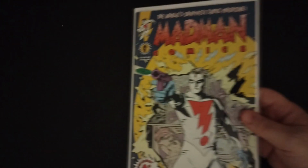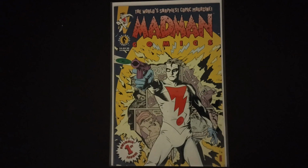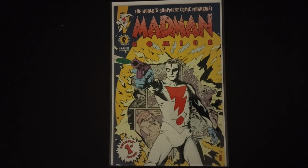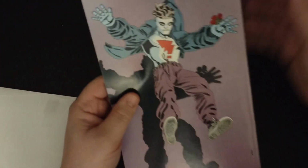I ended up picking this up for $5. It's a Madman Comics from Dark Horse Comics. It's issue number 1. I don't think I've ever read a Madman comic, so I figured I'd give it a try. I believe Mr. Rigamortis, I'll leave a link down below to his channel, was showing this book, or he has a whole run of them, I believe. And the reason why I remember this one is because I think he showed the Frank Miller cover on the back.